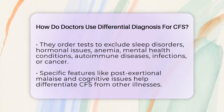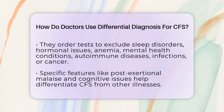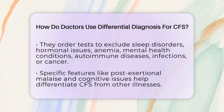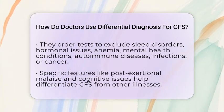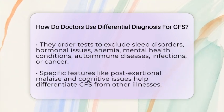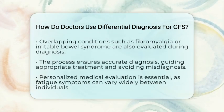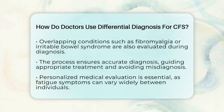Since chronic fatigue syndrome is a complex condition affecting multiple systems, doctors pay close attention to specific features like post-exertional malaise and cognitive problems. These are not typical in many other illnesses. The National Academy of Medicine recommends using these key symptoms to help distinguish CFS from other causes of fatigue. Sometimes, doctors also check for overlapping conditions like fibromyalgia or irritable bowel syndrome, which often occur together with CFS.